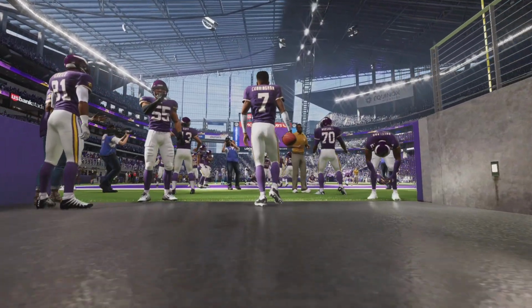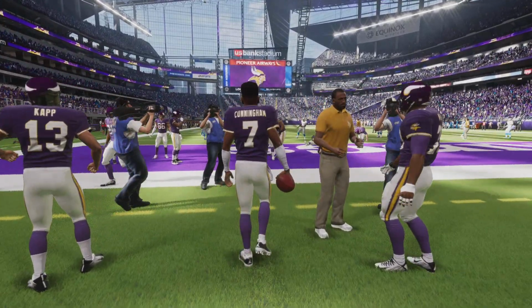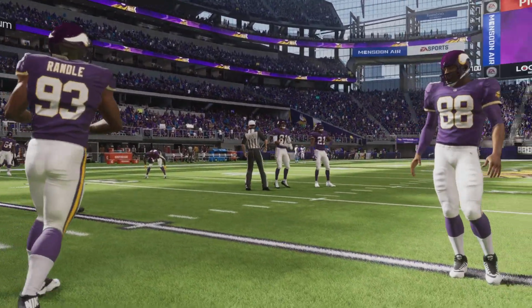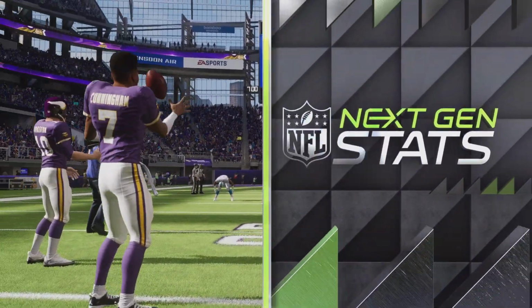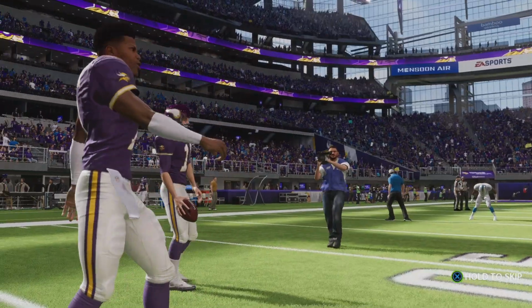It's the National Football League on EA Sports, where division rivals will clash in the NFC North. It's the Lions and the Vikings, and it's coming up next on Madden NFL 22.